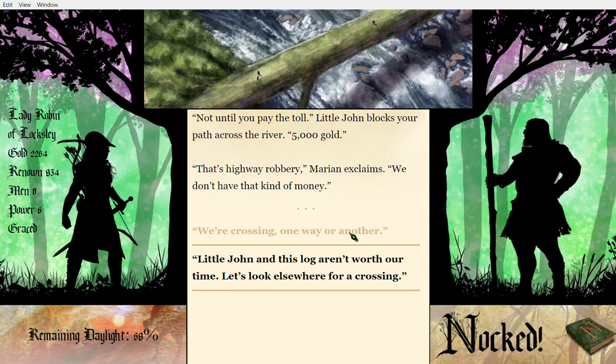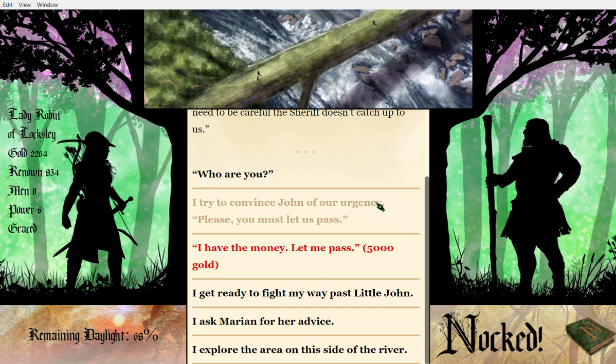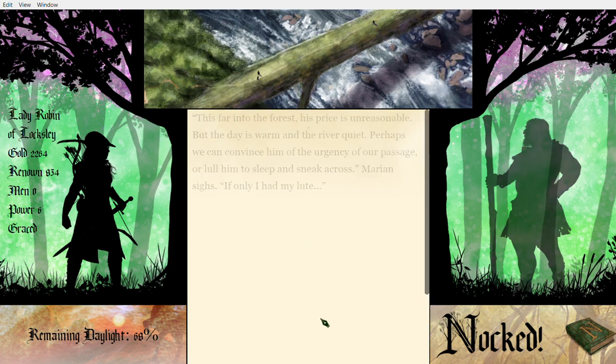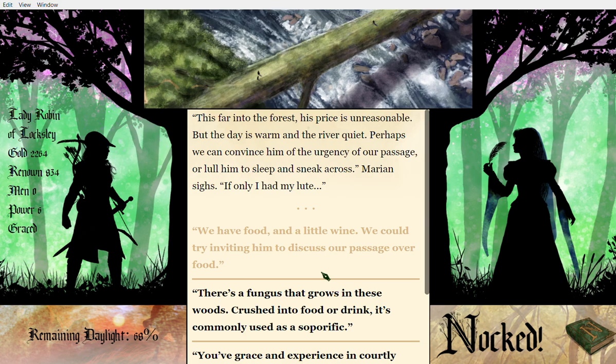Yep. Little John raises an eyebrow, lifts a quarterstaff in his hand. You and what army? Marion glances at the sun. This area is large, Robin, and just about everything takes time. We need to be careful the sheriff doesn't catch up to us. This far into the forest, his price is unreasonable, naturally. But the day is warm and the river quiet. Perhaps we can convince him of the urgency of our passage. Or lull him to sleep and sneak across. Marion sighs. If only I had my loot.